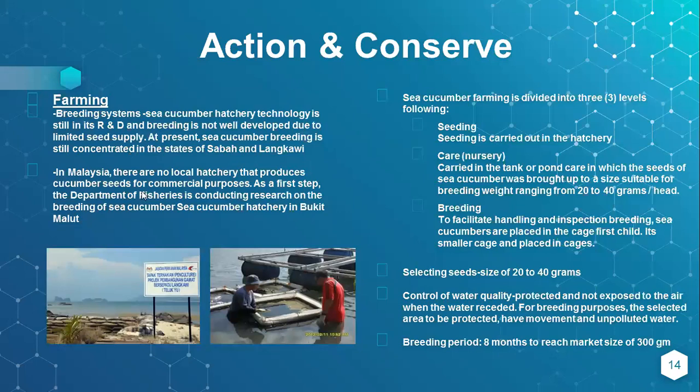Farming. So farming is a big thing here. Unfortunately, we are still lacking research and development in breeding the sea cucumber. So far, the areas that concentrate on it are the state of Sabah and Langkawi. For example, in Langkawi itself, in Bukit Malut, the Department of Fishery is conducting research on breeding sea cucumber. They are turning it into a hatchery for commercialized activity, but it's still lacking in other parts of Malaysia.